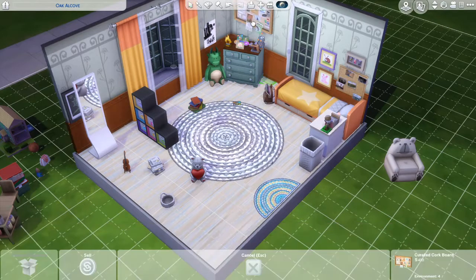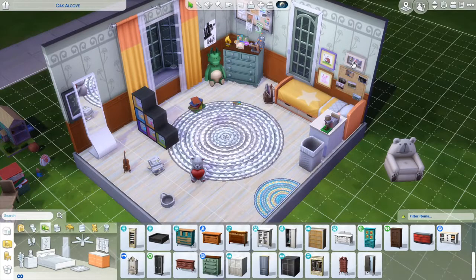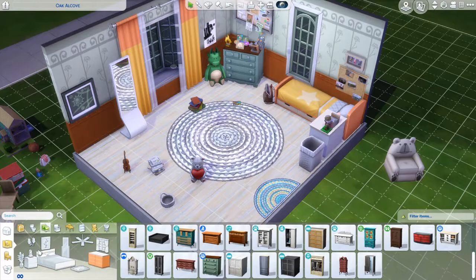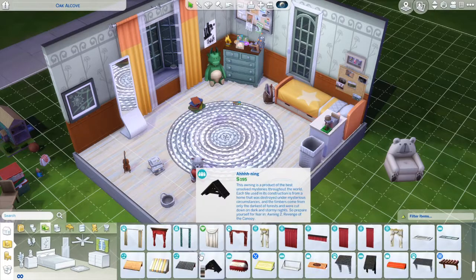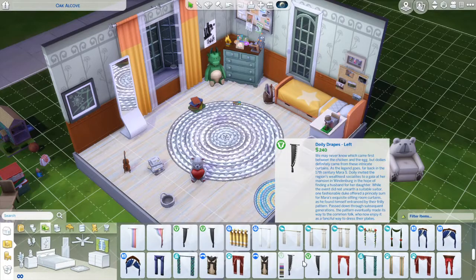So, thought process for this. I decided, like I said before, that I wanted to keep some of these items that had been placed before and make them work within the theme itself. And because it has to be gender neutral, I decided that I wanted to keep the same items but switch up the tones for everything.